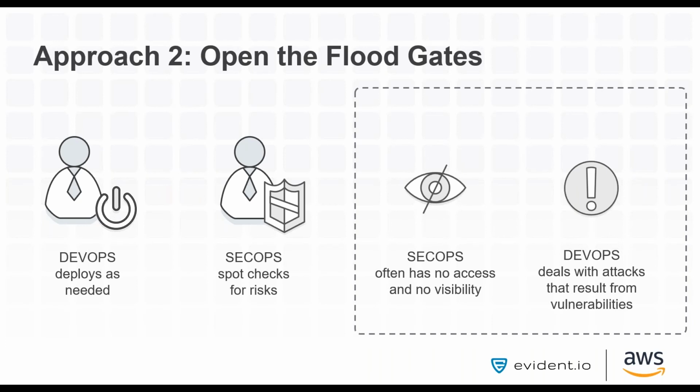So approach two then is to just open the floodgates and hope for the best. In this approach, the security team spot checks after the deployment, and this provides the greatest agility and the greatest release speed. But the problem here is that vulnerabilities will exist before you can find them, and it leaves holes open for attacks. The other problem is that the SecOps team only see a sample, and they lose complete visibility, and often they don't even have full access.